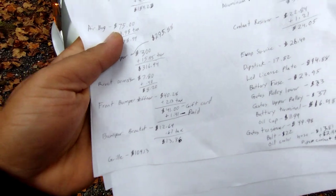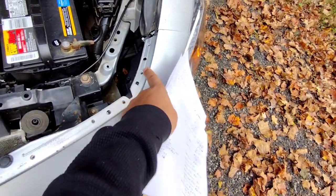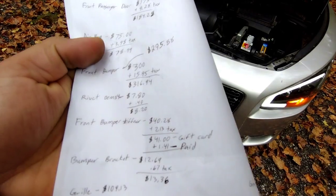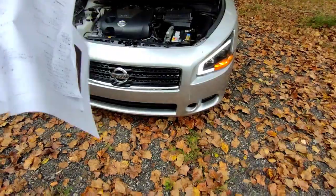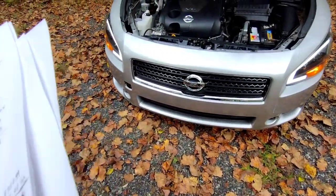The rivets were OEM. I purchased 4 of them, 2 on the driver, 2 on the passenger. So that's 4. So that came out to, where is it? $8.20 after tax. The brackets that connect to the bumper stiffener, that was $13.36, and that's for both sides. Oh, I'm about to lose my papers. Alright, what else we have for the front?